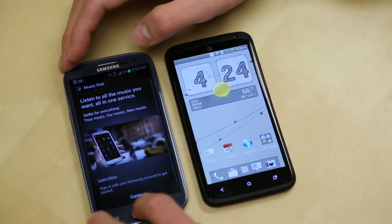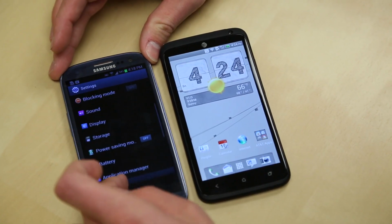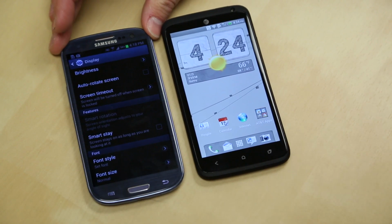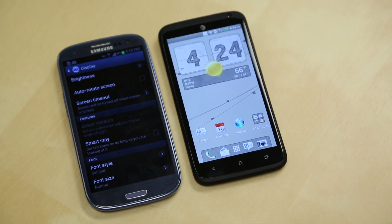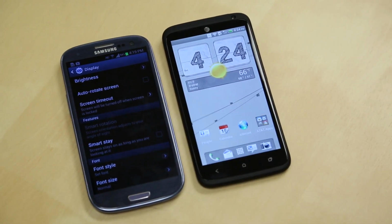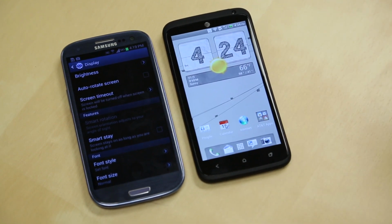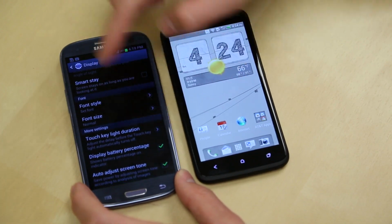Let's go into settings. Let's jump in here to settings, and we'll come up here to display, and let's go down here to Smart Stay. Things like this, screen stays on as long as you look at it. So with Smart Stay enabled, if I'm staring at it, the screen stays on. In Smart Rotation, it will detect when I'm laying in bed, for example, and it won't rotate the screen if it sees that my face is staying in a certain position. That's a really, really nice feature, in addition to font style and font size and battery percentage and more.